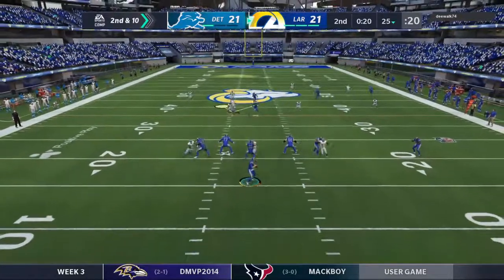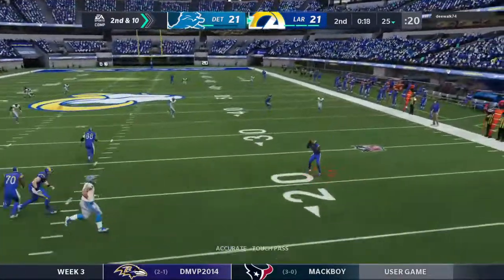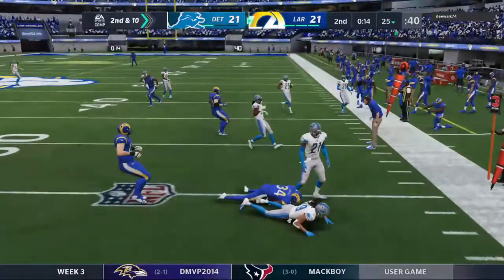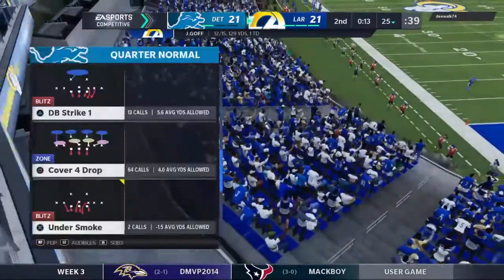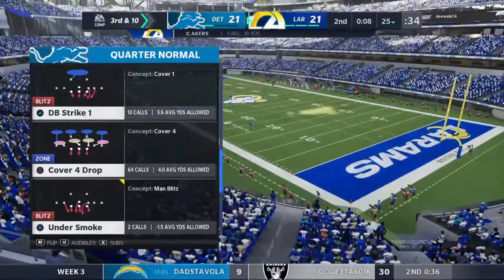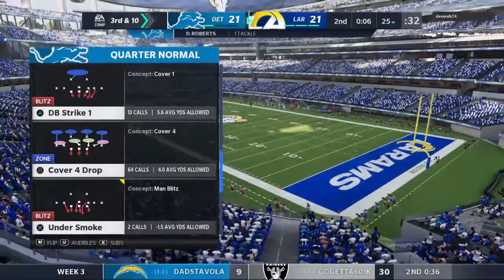Now Goff. He'll get this to Akers out of the backfield. That helps the completion percentage, but not much else, and now it's 3rd and 10. No gain on the play. It's 3rd and 10.